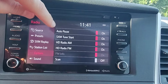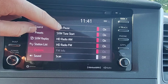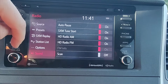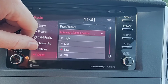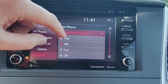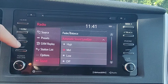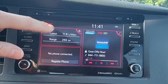And under options, we have, let's see, auto pause, Sirius XM tune start, not sure what that is. And there's our HD radio for AM and FM. Under the sound settings, we can change treble, mid, bass, where the sound's coming from. An automatic sound levelizer. Interesting. So I guess if you have commercials and radio intertwined, it's going to help normalize that audio, so you're not getting blown away with loud commercials or anything like that.